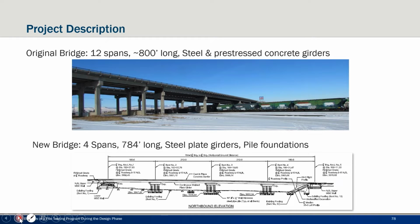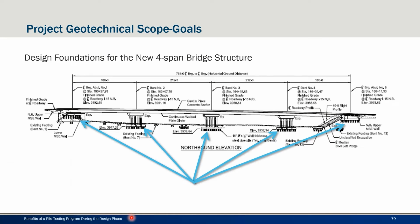The existing bridge was 12 spans, 800 feet long. The idea was that it was seismically deficient because it was situated on spread footings. I think it was built in 1960 or so. So the idea was to replace it, get it seismically upgraded, and with modern technology and modern materials, HDR was able to design it for 4 spans.